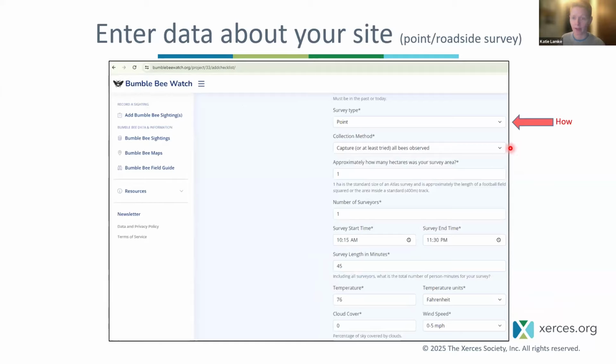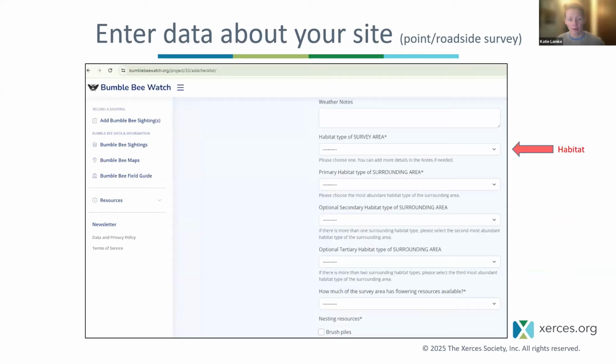Then the collection method, again, hopefully you captured all the bees or at least tried to that you could. How large your survey area was, number of surveyors, start and stop time, how long it was, basically everything on the data sheet. There's going to be a box for you to enter it in here. The habitat is going to be a drop-down menu. So again, you have your main dominant habitat type, and then you have the option to enter in 3 habitat types for that surrounding area.